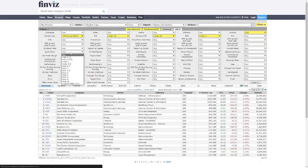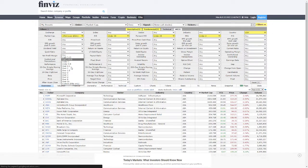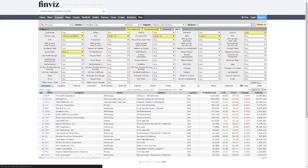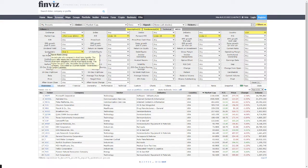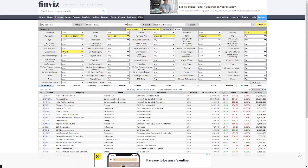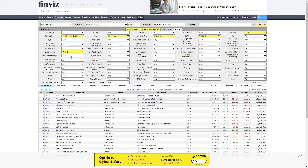And then we're going to do some liquidity ratios. Quick ratio over 1. That's basically the short-term obligations versus the cash on hand. So over 1 means that the company has more cash than it does short-term debt, which is good, obviously. They don't have to raise money or get it from other avenues. And that just ensures it.